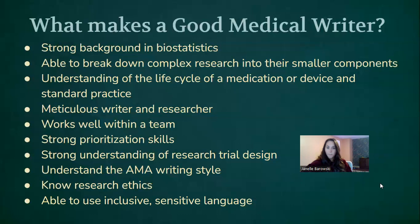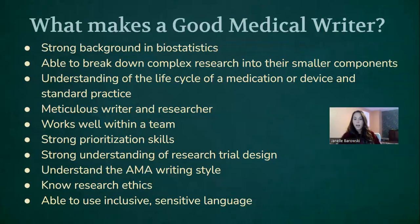So what makes a good medical writer? I think this is important because not everyone makes a good medical writer, and that's totally fine. Not everything needs to be everyone's cup of tea, and that's the beauty of nurse writing or health writing in general, because there are so many different nuances that you can hop into. So you need to have a strong background in biostatistics. You need to understand what you're saying and what those statistics mean. So what is standard deviation? What is mean, median, the whole shebang? What are those graphs telling you? Is this important? Is it not important? So, a strong background in biostatistics.